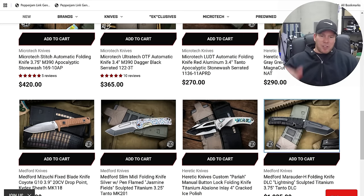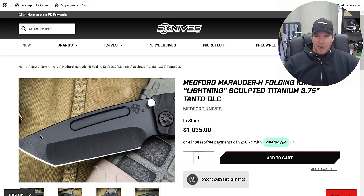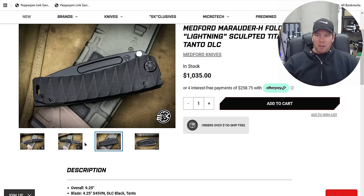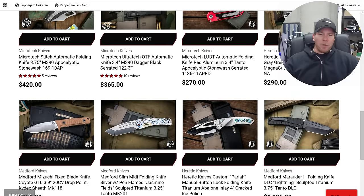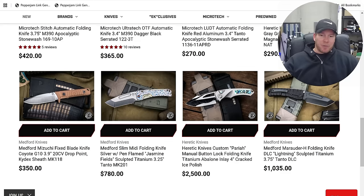That is a super good looking Marauder H-frame. All DLC. I love that. Is that S45VN? That is the first Medford knife I have seen in a long time that I love. And I know, you're like, yeah, it's the Marauder, though. That's the one you always like. Yeah, I own one that's very similar to this, but all stonewashed. And I gotta say, that is really tempting.